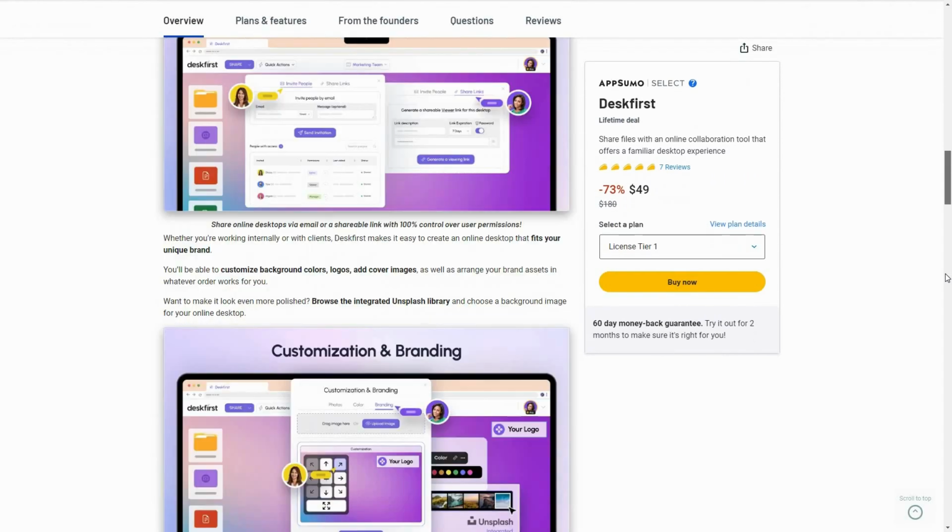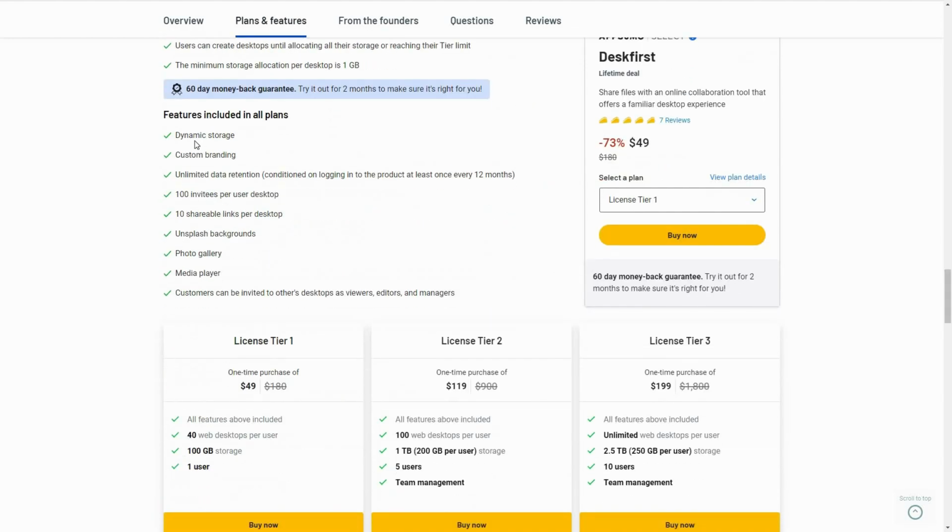Now let's have a look at all the features that you are going to get with this tool. You will get dynamic storage, you can customize your branding, there is going to be unlimited data retention, you can invite 100 members to your storage, there are going to be 10 shareable links, you can set backgrounds, there is a photo gallery, a media player, and your customers can also be invited to other desktops as viewers, editors and managers.